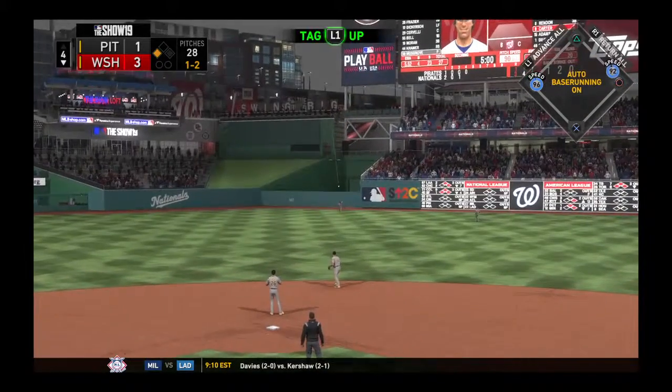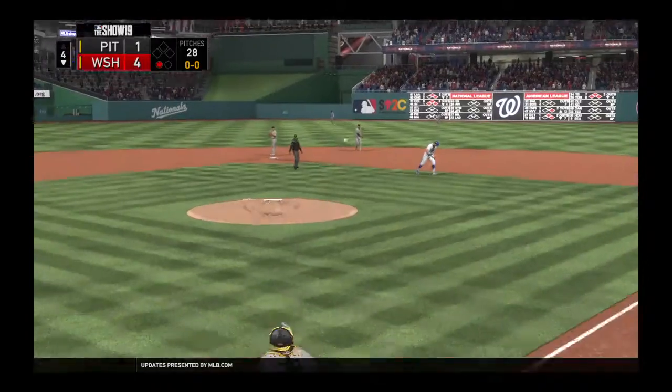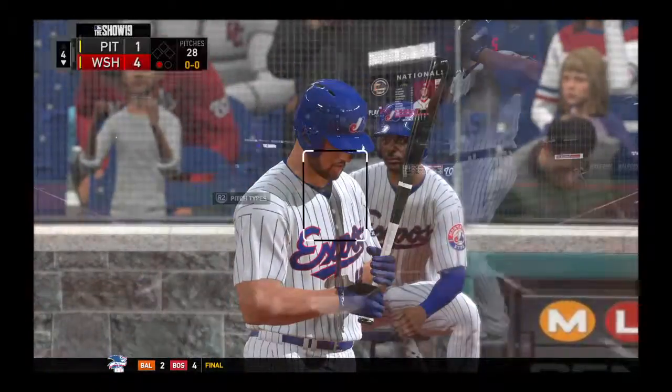Marte is under it. And he makes the play, but this should extend their lead as the runner tags from third. And they'll tack on a run with the sac fly. It's now a 4-1 ball game.